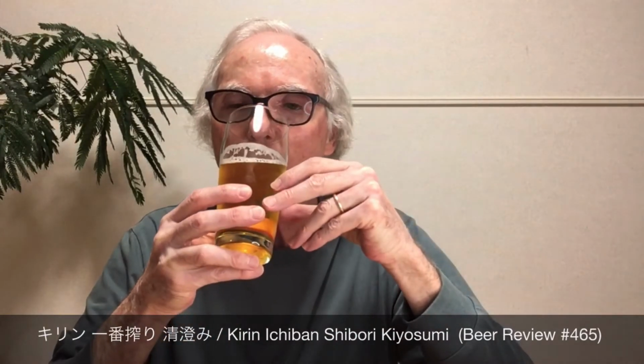Let's try the aroma. Okay, it does have the typical kind of starchy, grainy sort of nose. This has malt. Malt, where are the hops? Hops, okay, malt and hops, okay. That's all. So it would be considered an all malt beer. Yeah, nothing exceptional about the nose.